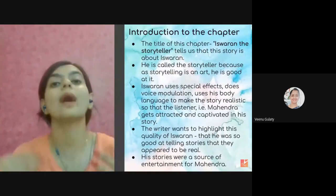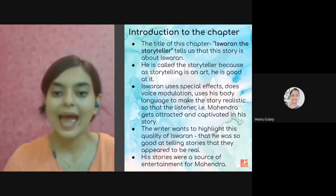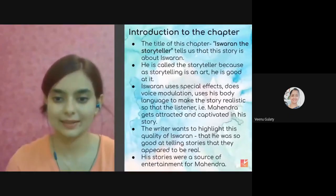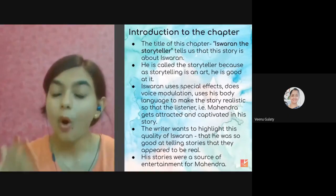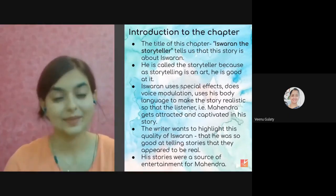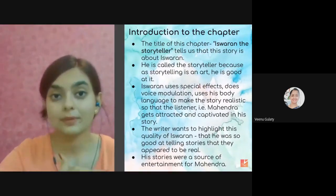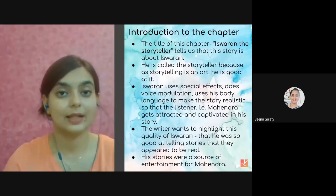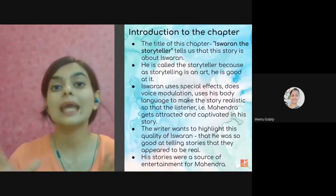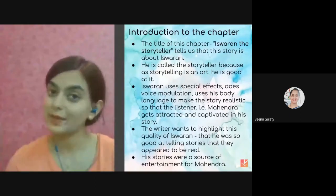So this story is all about a wonderful storyteller, and the name of the storyteller was Ishwaran. The writer wants to highlight this quality of Ishwaran, how wonderful he was as a storyteller. So wonderful that his story almost looked like it was happening in reality. And he was able to almost vanish or disappear the thin line between reality and fantasy. So he was able to remove that line between fantasy and reality.